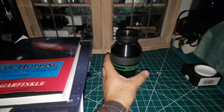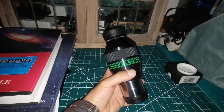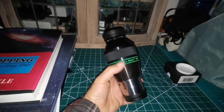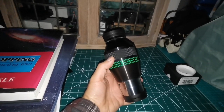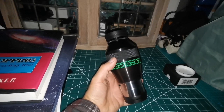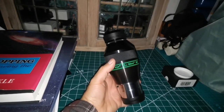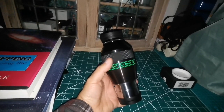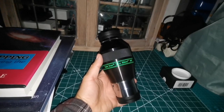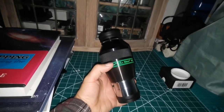Okay, I'm now back indoors. My assessment of the Televue Ethos 21 is that it's not an eyepiece that's worth it. At the moment it is 769 with the postage and everything, 781. It costs almost £800. You can buy a big double door fridge with that money. Is it worth it? No.